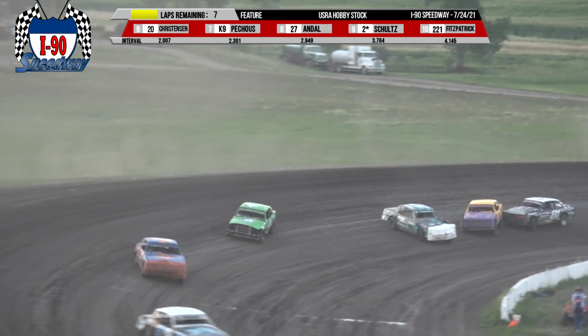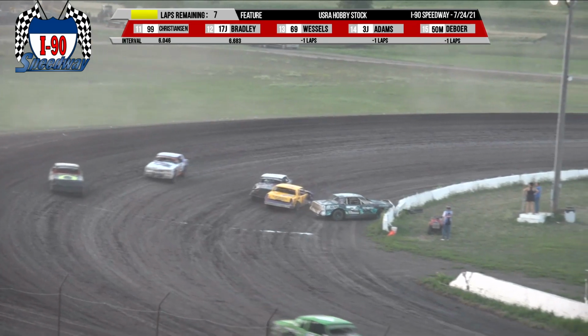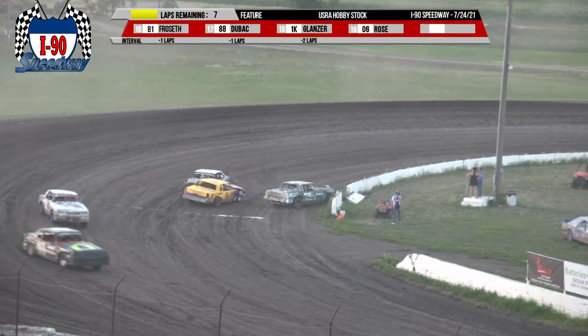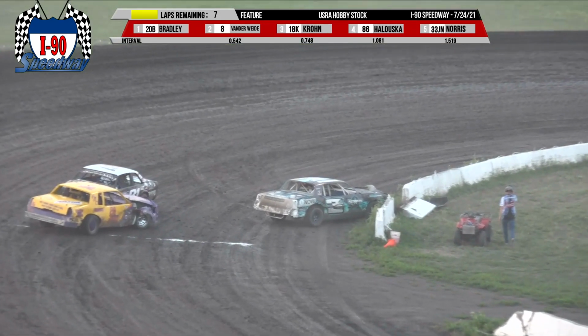Watching the replay with Advantage Racing TV, and the 3J of James Adams just lost it there in the middle of 3 and 4, collecting up Marnie DeBoer and Josh Froseth, and collateral damage with the barricade on the bottom of the Speedway.